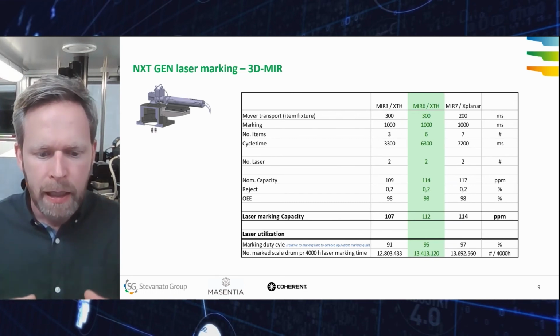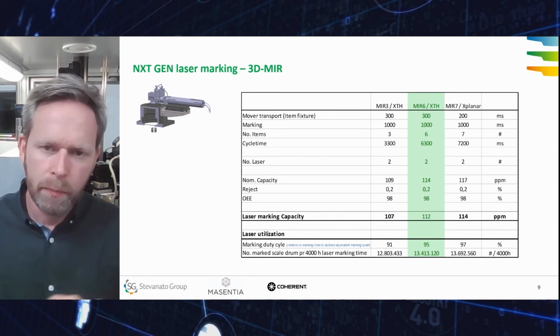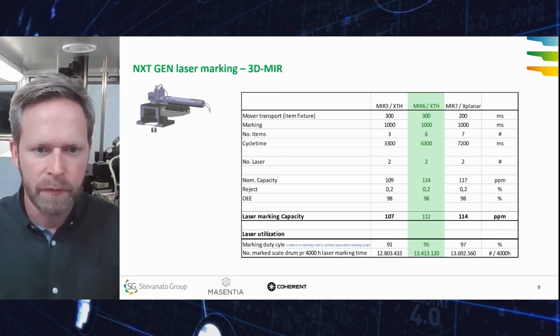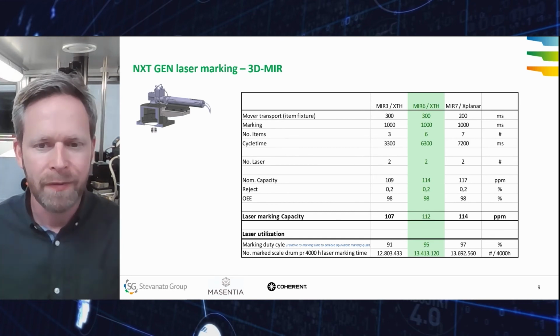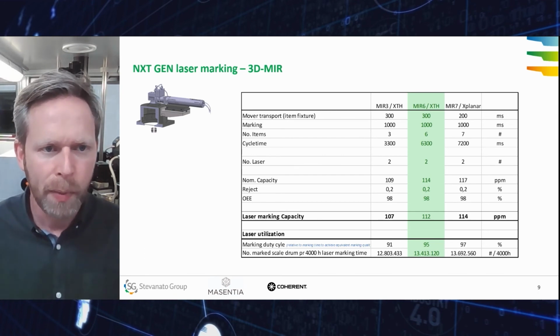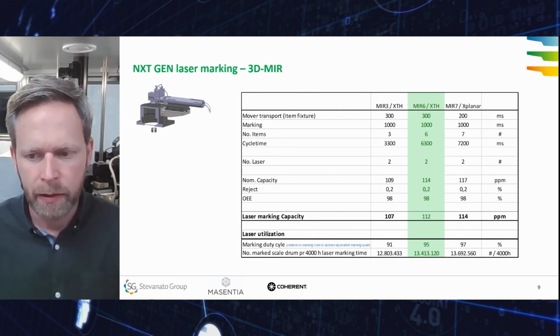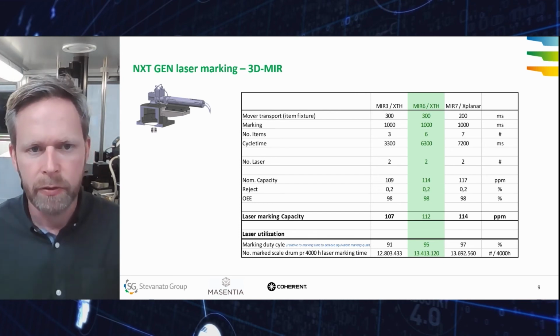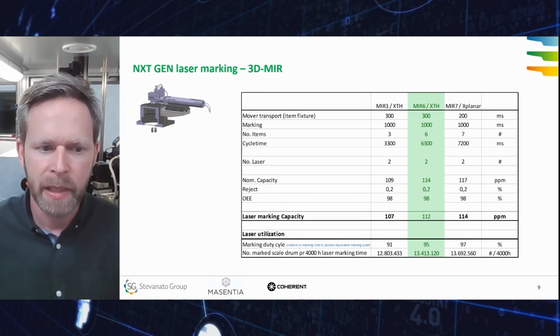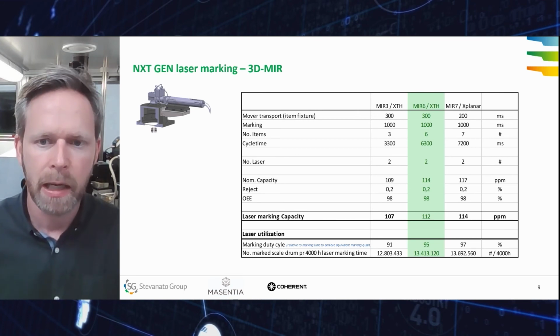So, as I explained, the laser system is on 100% of the time it is being turned on. Before we had 70%, 60% laser utilization rate. Now we have 95. So it's a dramatic reduction of the OPEX. But the major reduction comes from implementing the increased laser power and the reduced marking time. So you'll have many more items from fewer laser marking systems.